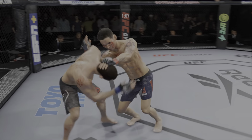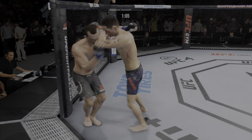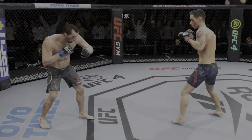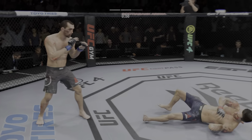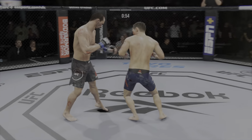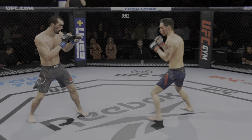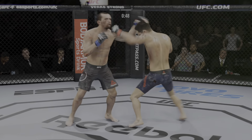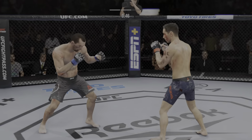Lands another strike to the body, really starting to connect on a lot of shots to the midsection, and these will take their toll as this fight goes into the latter rounds. Whiffs on the right hand. Oh, beautiful head movement, slips there. Effective punch there by Bull.